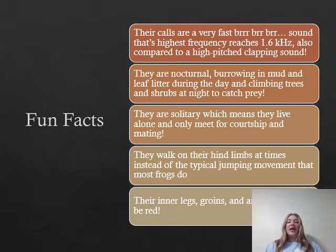Another interesting fact is that they are nocturnal. Like I already mentioned, they burrow in mud and leaf litter during the day, and then at night climb trees and shrubs to catch prey and insects. They are a solitary species, and this means that throughout the duration of their lives, they typically live their lives alone. The only time they come into contact with other frogs, specifically females, is during courtship for the mating and breeding season. Something that's really interesting is that these frogs can walk on their hind limbs for short periods of time instead of doing the typical jump movement that frogs do.